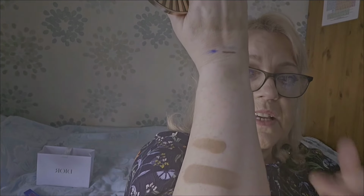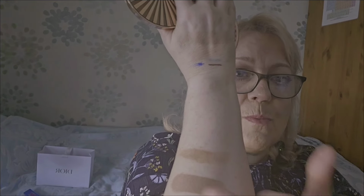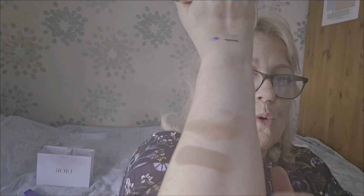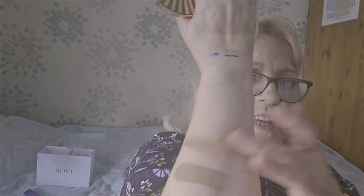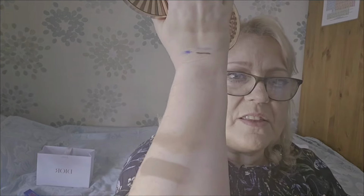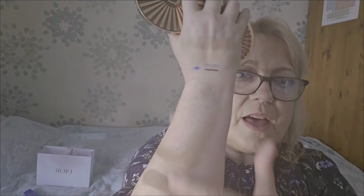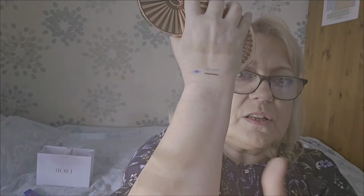It's lovely and creamy. So let me just pop it against, you see, it's like a slightly warmer version of the Dior bronzer contour. It's slightly paler but warmer, but it's still nice and emollient. You can see there. So I'll just, with the other finger, blend that out.